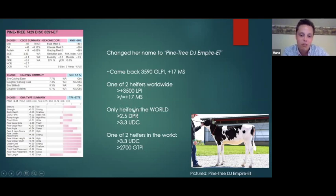So she is the only heifer in the world, like I said, with 2.5 DPR and 3.3 for udder composite. One of the two heifers in the world at 3.3 udder composite and 2700 TPI. We just had a rollback in the US, so this heifer would have been well over 4 points for udder composite pre-rollback, and she would have been over 3 for type as well. But everybody got hit the same, so it is what it is.